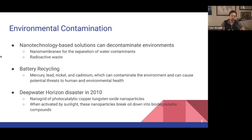Then we have just broader environmental contamination, which may include one or more of the things we've talked about and we'll discuss. So this is just decontaminating the environment. Again, oil spills or improper waste disposal or the aggregation of large, densely populated cities, littering, and so forth. So this goes back to the nanomembranes for the separation if we're talking about water and particularly groundwater, fresh water. But this also can include radioactive waste. So whether it's for nuclear disasters like Chernobyl in Ukraine or Fukushima in Japan, or hopefully none of the future potential nuclear disasters, nanotechnology offers enormous potential to address radioactive leak or waste disposal.